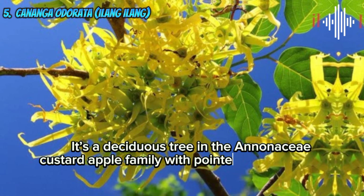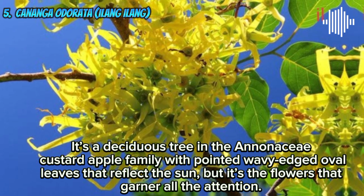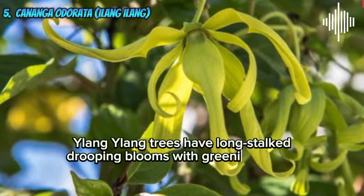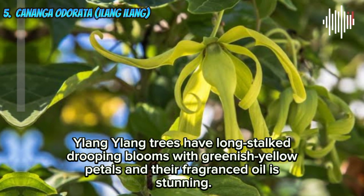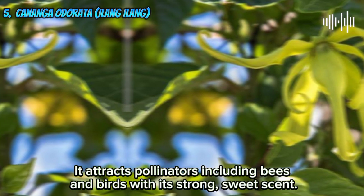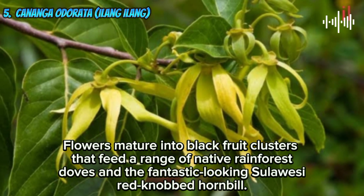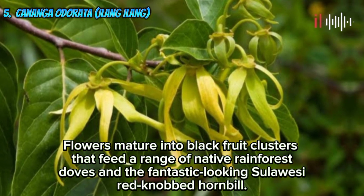It's a deciduous tree in the Annonaceae custard apple family with pointed wavy-edged oval leaves that reflect the sun. But it's the flowers that garner all the attention. Ylang ylang trees have long-stalked drooping blooms with greenish-yellow petals, and their fragrant oil is stunning. It attracts pollinators including bees and birds with its strong, sweet scent. Flowers mature into black fruit clusters that feed a range of native rainforest doves and the fantastic-looking Sulawesi red-knobbed hornbill.